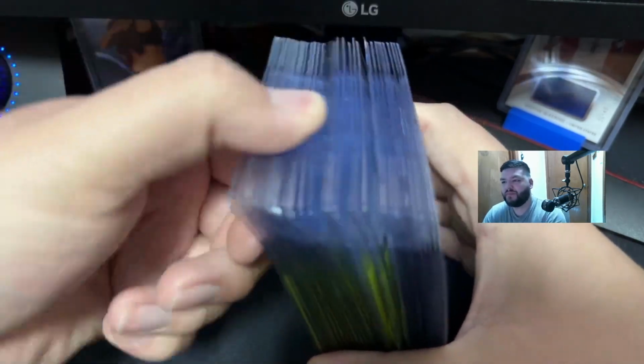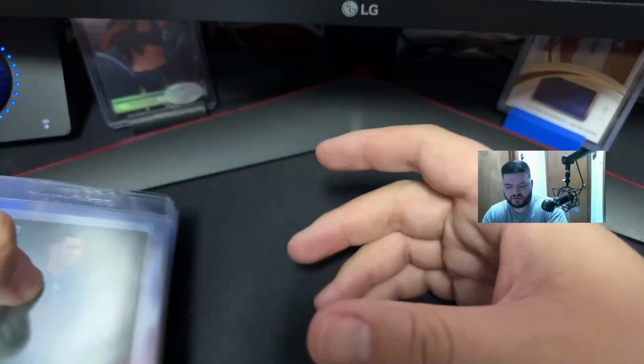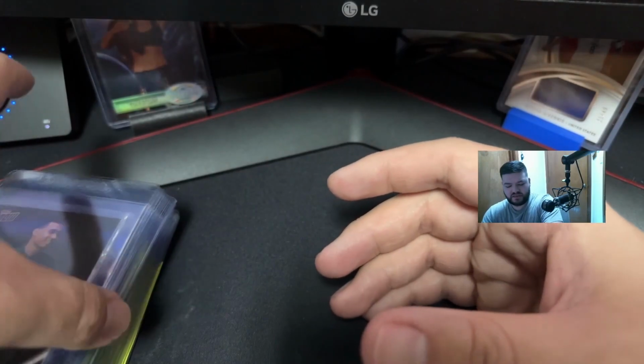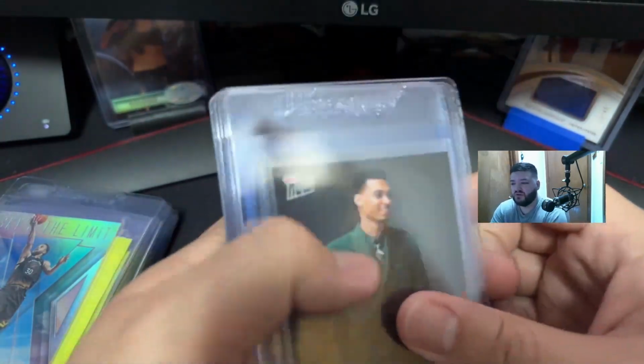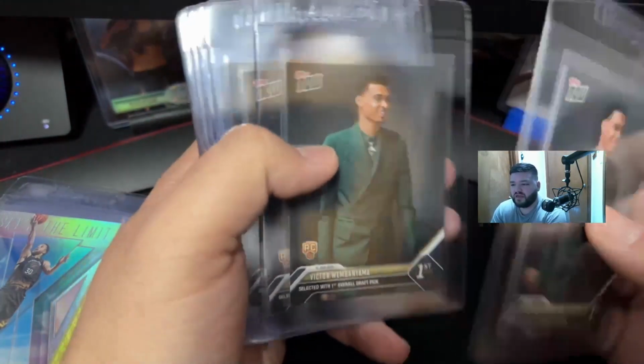This is nothing but basketball. So we've got 33 basketball cards here that we're sending in. And I just kind of want to showcase what they are and let y'all know what my pre-grades are, kind of also to let me know what I sent in and how they look.